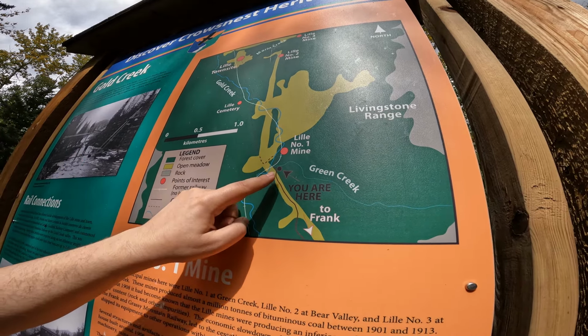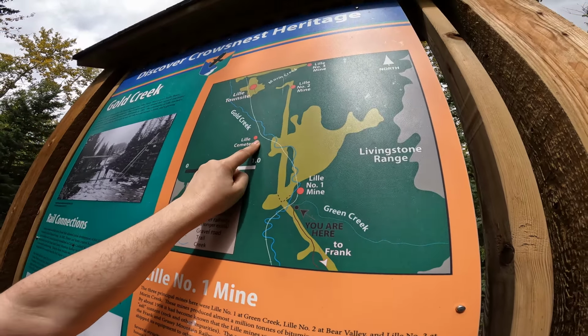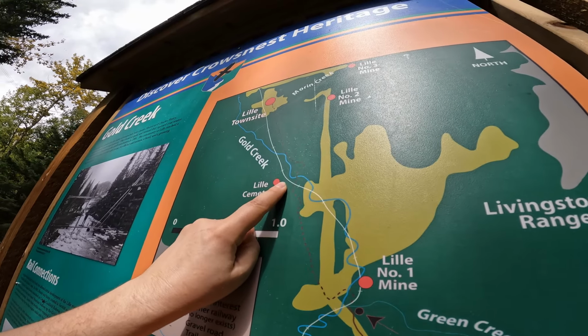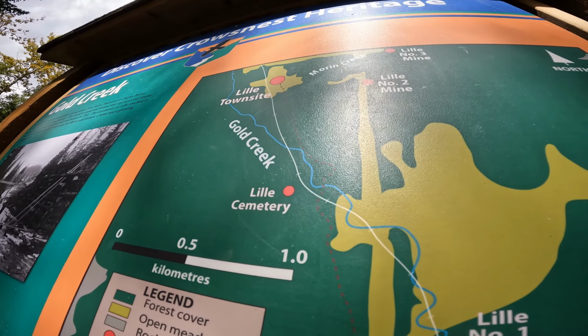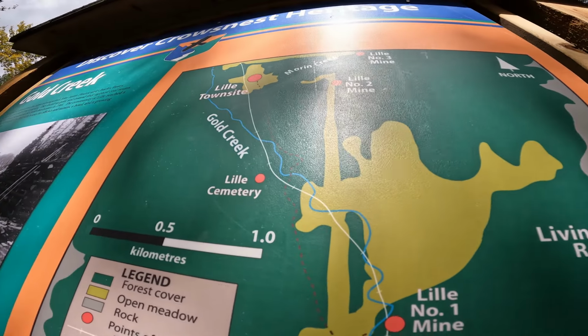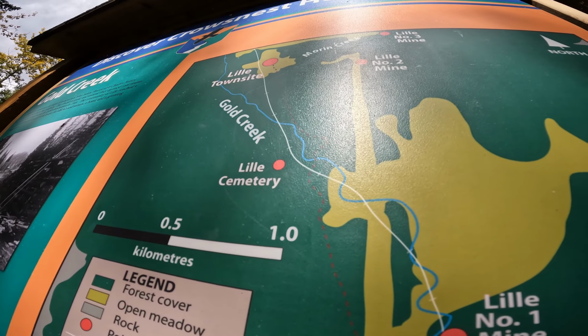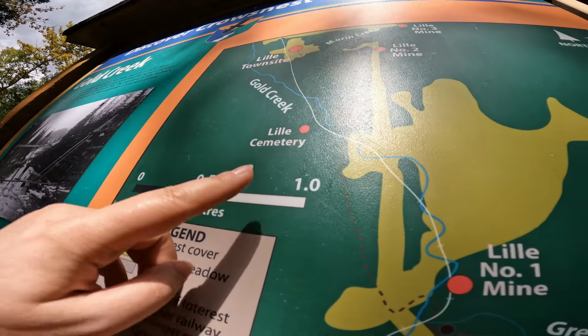Fair enough. So anyway, we'll be passing by a loop in the trail for the number one mine, and this is why the cemetery is so difficult to find. There's no dedicated trail going directly to it. It's kind of a you're on your own. Right, but look at this. Because this is north, if it's directly west, then we just have to go to our left at the next water crossing. Before the next water crossing.